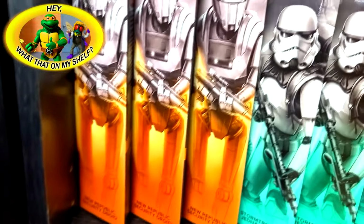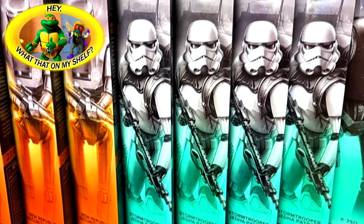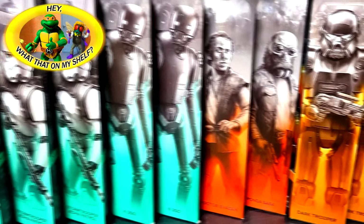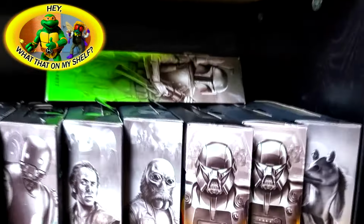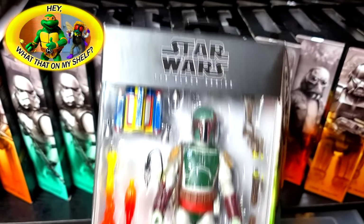Let me move these bins out of the way. Get out of here. All right, so you can see I got some New Republic security droids to open, a bunch more Jedi Patrol stormtroopers, a couple K-2SOs, Imperial troopers, another Dr. Evazan and Ponda Baba for whatever reason, some Dark Troopers, a Jar Jar Binks. I got this Boba Fett. I mean, I already got this one. It was the 40th anniversary. Don't know if I need this one. I may sell this one off. I've had this one for a while.